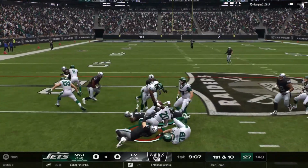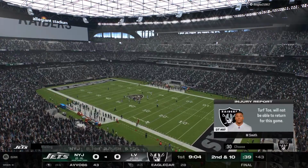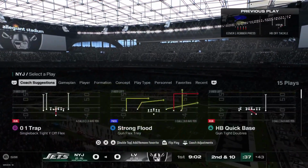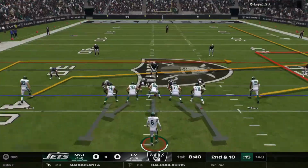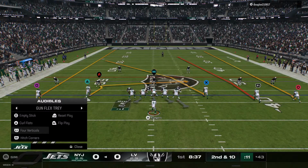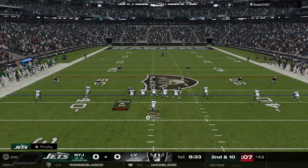Handoff running left. Here's Hall. And he drives into a pile of defenders and is stopped right at the line. No progress on first down, and that'll bring up 2nd and 10. I know these DEs love to get to the quarterback. I know that sacks many times equals a bigger payday. But doing the dirty work, playing the run well, that's what the best of the ends do in this league.